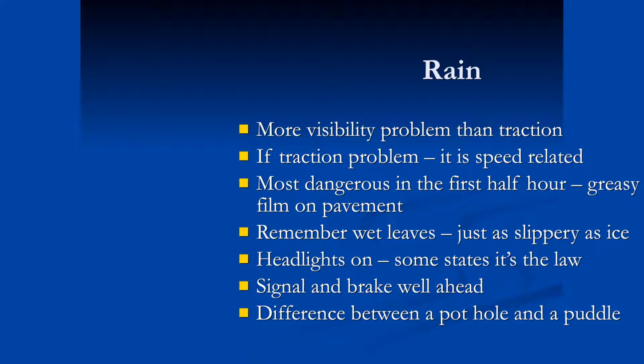Signal and brake well ahead, just like we talked about with other bad weather conditions. You want to be planning early. It's better to be too slow when you're doing things in bad weather than to be too fast. And in all the years that I've been teaching driver's ed, I've never had a student come up to me and tell me they had a problem going too slow. Oh, Mr. Toll, I was going too slow the other night around a corner and I ran into a tree. It's usually, Mr. Toll, I got into my first crash.